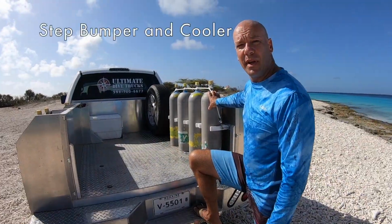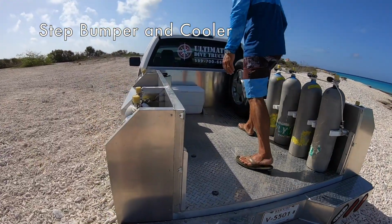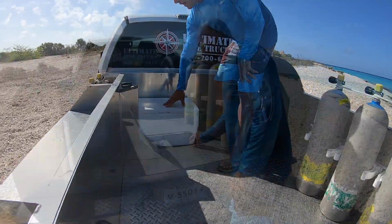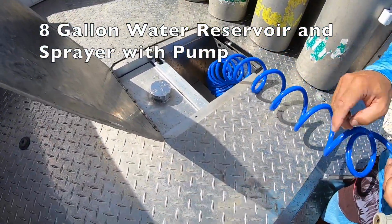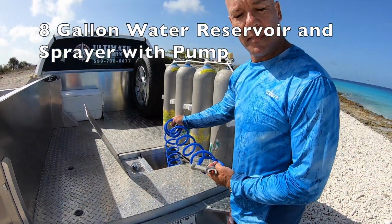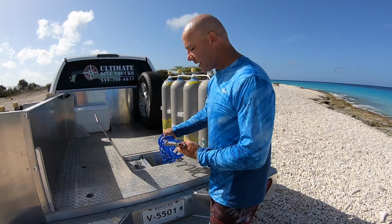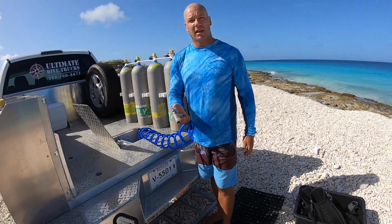What day of diving would be good without food and refreshments? So we incorporated an Igloo cooler into the back of the truck. There's a reservoir that holds about 8 gallons of water. And then we have an electric pump that's connected to the battery of the pickup truck, and we can hose off yourself, hose off a little bit of your gear, clean your feet.